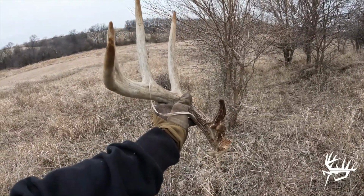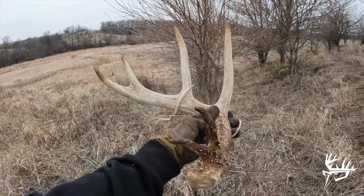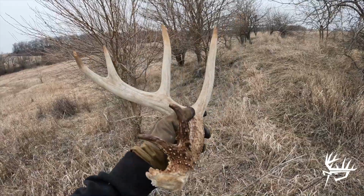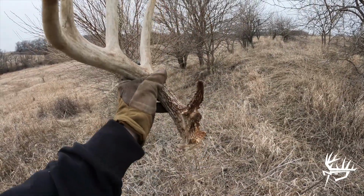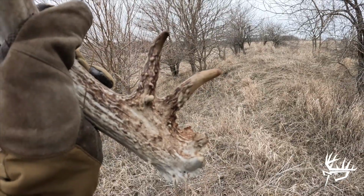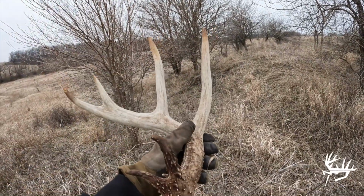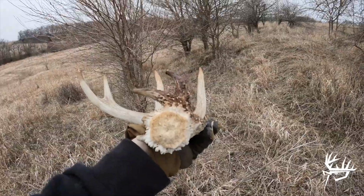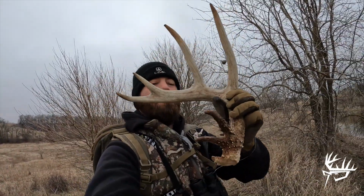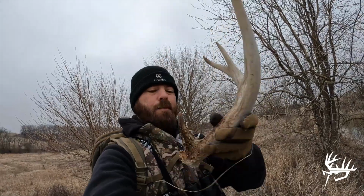Was not expecting that. I knew it was decent, but it's better than decent. Big 5-point with a couple scoreable at the bases. Awesome antler. Probably been on the ground for at least a couple years, I would say. That is a good start on a new property. Big 5-point with some extras.